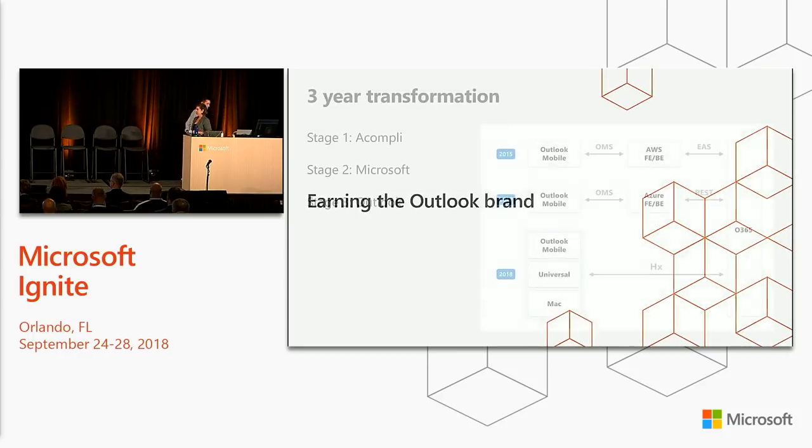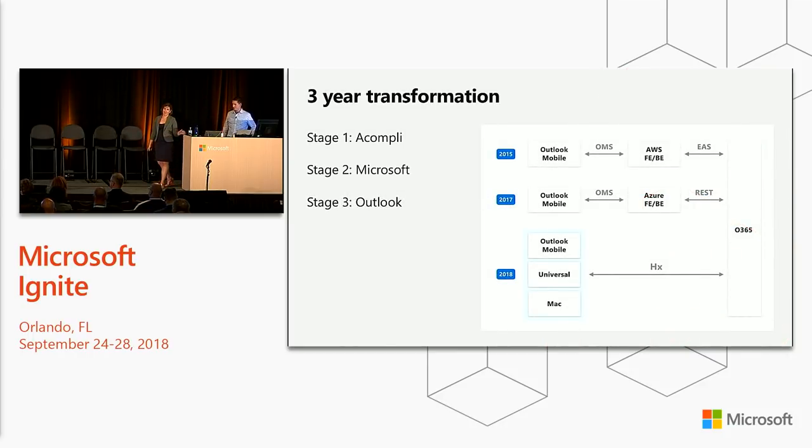Cool. So we're not just building any product. We're building Outlook. And with great power comes great responsibility. When you're building Outlook, it comes with a lot of expectations and a lot of assumptions about how it's going to work and how great it's going to be. I think many of you probably know that Outlook Mobile started out as part of an acquisition. We acquired a company called Acompli, and they had built a great mail and calendaring app, and we added a few features, relaunched it as Outlook back in late 2015.